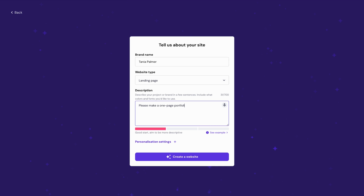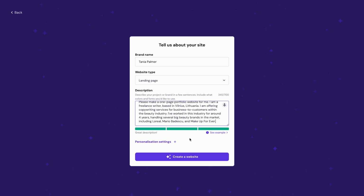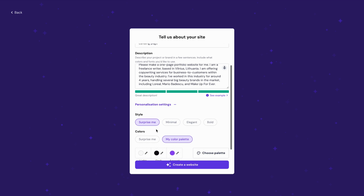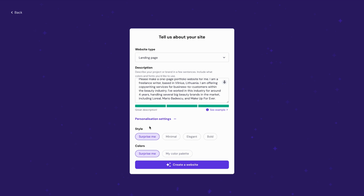For example, you can include your background experience in a greater detail so that the AI can lean in that direction and come up with a more accurate website copy. If you already have an idea of how you want your website to look, click the following button to adjust the overall website style and the color palette you wish to see. But if you choose Surprise Me, the AI will try to generate something completely new.